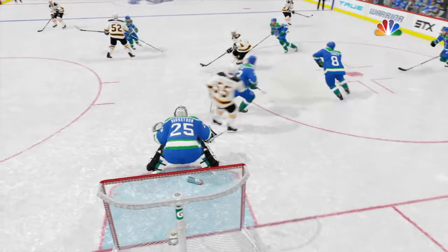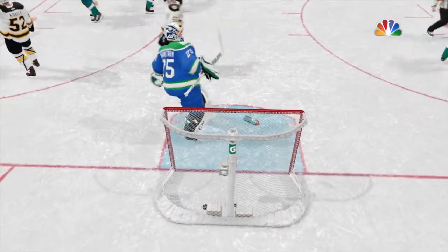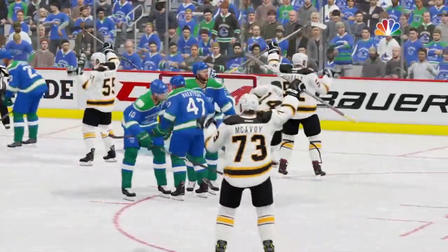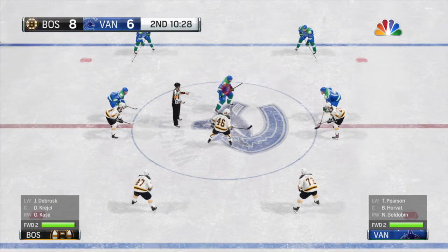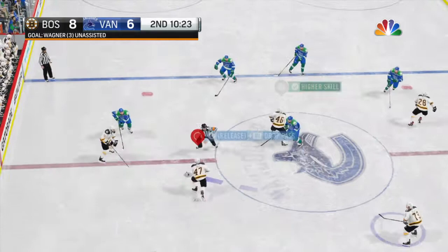Quick hands allowed him to snap that one off and score the goal. Markstrom's pretty dejected. He thought he had the top portion of the goal covered, and so he does not. The Bruins here in the second period have a two-goal lead, and it's a huge lead on the shot board. Solid win at center ice.